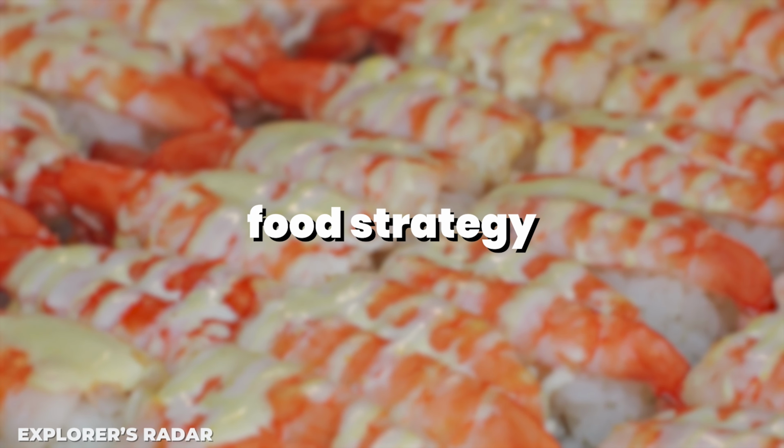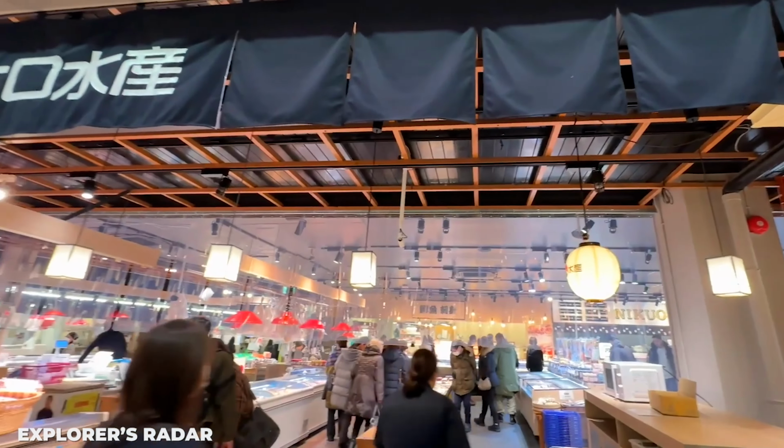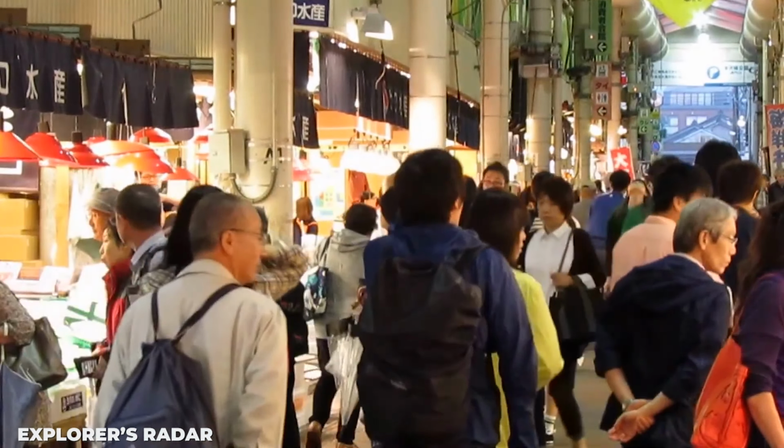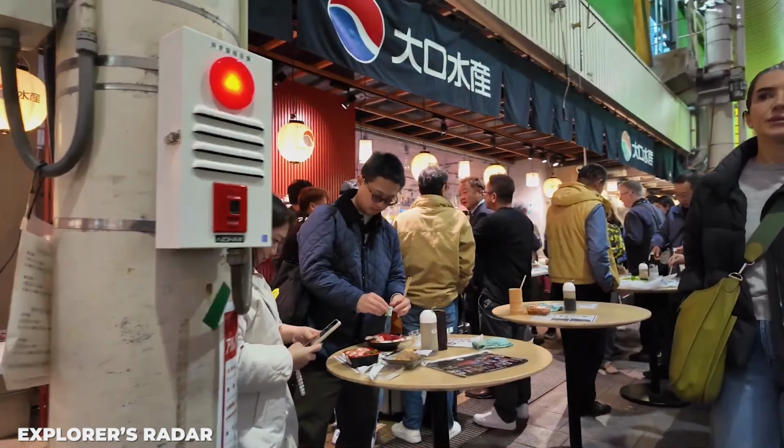Food strategy. Avoid eating at the first restaurant you see in Omicho Market. Spend 20 minutes walking through the entire market to compare options and prices. The basement food court offers similar quality at lower prices than the main floor restaurants.